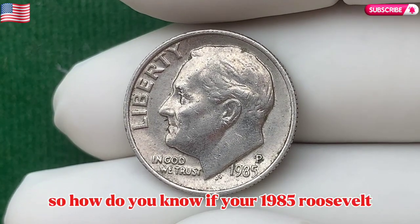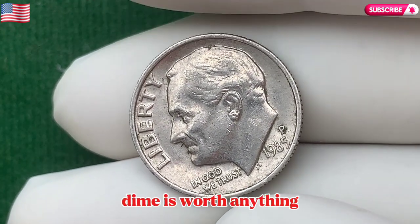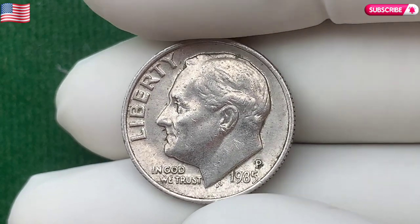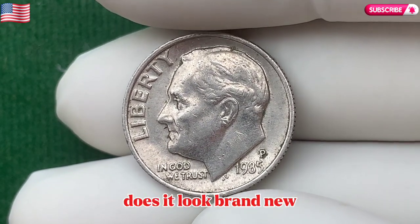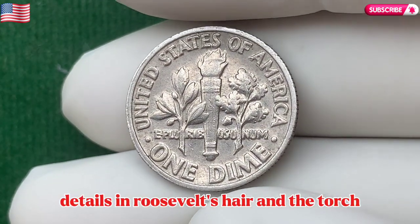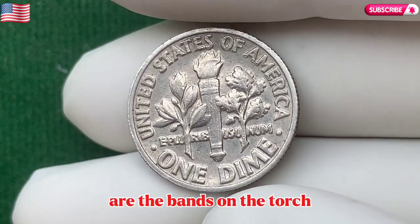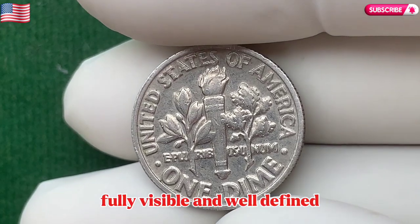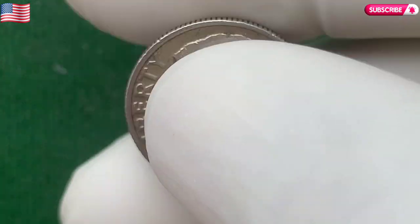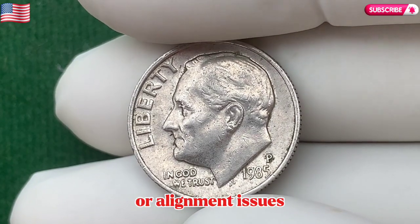So how do you know if your 1985 Roosevelt dime is worth anything? First, check for the mint mark. Then examine the condition. Does it look brand new? Can you see sharp details in Roosevelt's hair and the torch on the reverse? Are the bands on the torch fully visible and well-defined? Are there any unusual features like doubling, missing letters, or alignment issues?